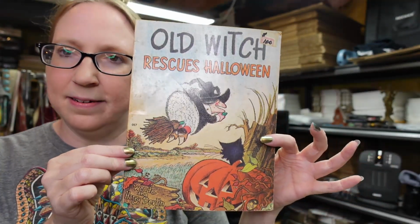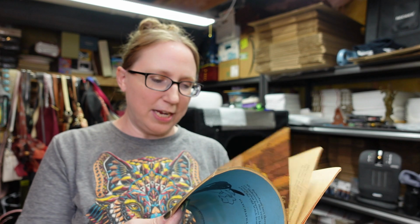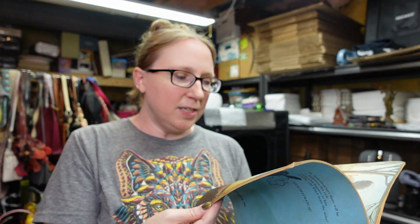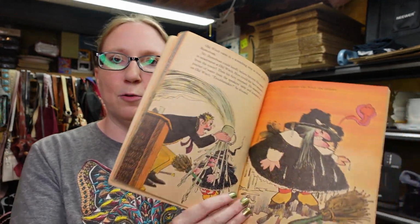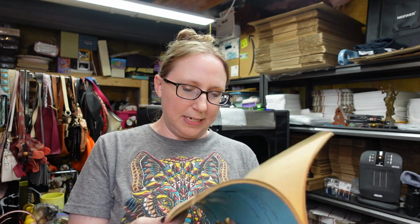And then just last week, I found this one at a yard sale called Old Witch Rescues Halloween. This one was $1. And if I were to sell this, I could probably get like 20 some bucks for it. Oh my gosh, the illustrations in this are just, oh my gosh, I love it. That's one of the reasons why I want to collect the vintage children's Halloween books, but just vintage children's books in general. I love the illustrations in them. And this one here is from 1972.